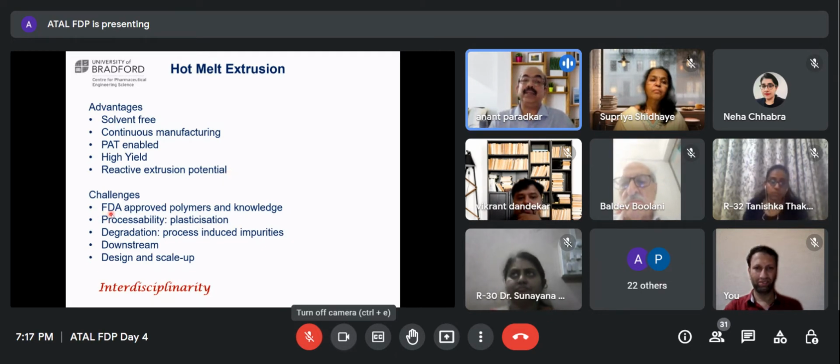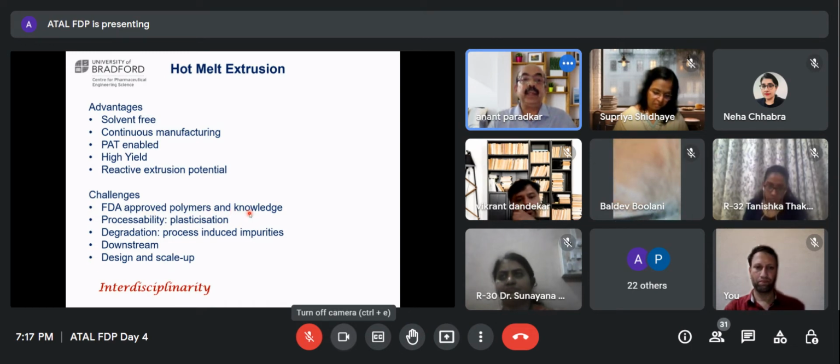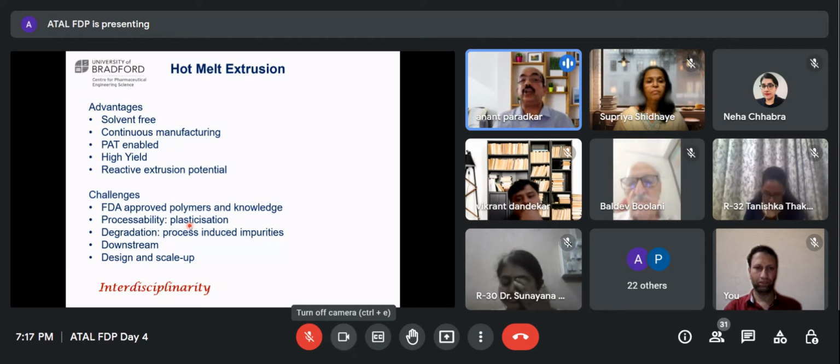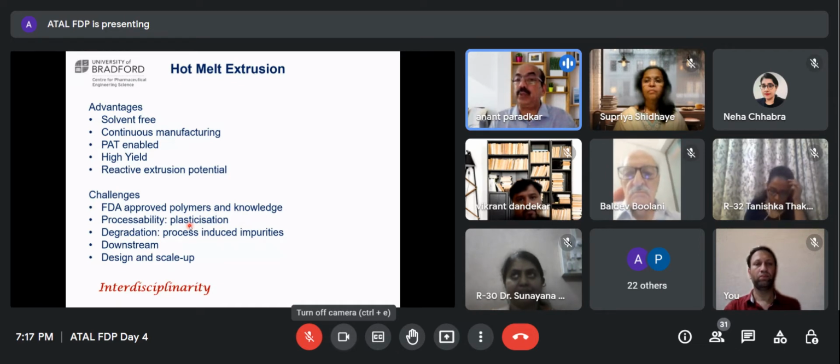The challenges we found: first, the polymers. There are a limited number of polymers available. The second thing is the knowledge about the polymers. All of us are from a pharmaceutical background. If we see the available literature, it is more about polymer solutions rather than polymer melts. You will find a lot of papers about viscosity and rheology of polymeric solutions, but very limited knowledge about the rheology of polymer melts. Especially when I started in 2005, the first paper I published was about capillary rheometry of some pharmaceutical polymers.